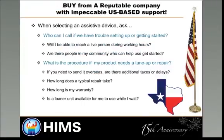And another great idea, very important with any purchase of any device, is to buy from a reputable company, and HIMS has an impeccable US based support. When you're selecting an assistive device, you want to ask the dealer or the manufacturer who you can call if you have trouble setting it up or getting started. Find out if you're going to be able to reach a live person during working hours, and find out if there are people in your community who are familiar with the device who can help you get started in person or by phone or by remoting in.